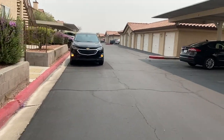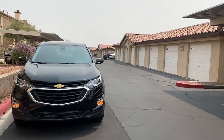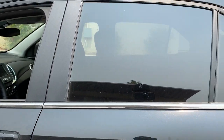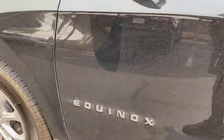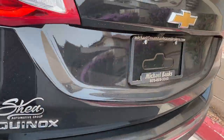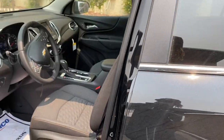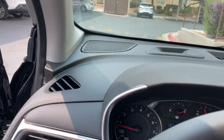I'm gonna do a better car tour, but I just wanted to let y'all know that, you know, I got a car, 2021, you know, tinted windows, LT. So, let's go inside my car. Back real quick.